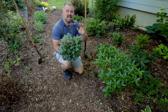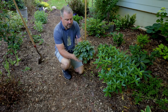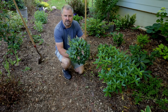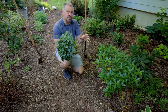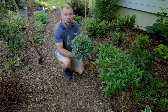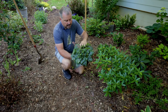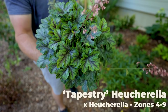Let's move on. Next up, I'm going to plant a few Hookerella. Hookerella are super interesting. They are a mix between Heuchera and Tiarella, which are two distinct genera. Most of the time when we talk about hybrids, it's interspecies hybrids, so it would be two of the same genera, but two different species crossed together. But this is actually two distinct genera that were crossed to make Hookerella, and you get some of the interesting attributes from both, and just absolutely incredible foliage on this variety right here called Tapestry.